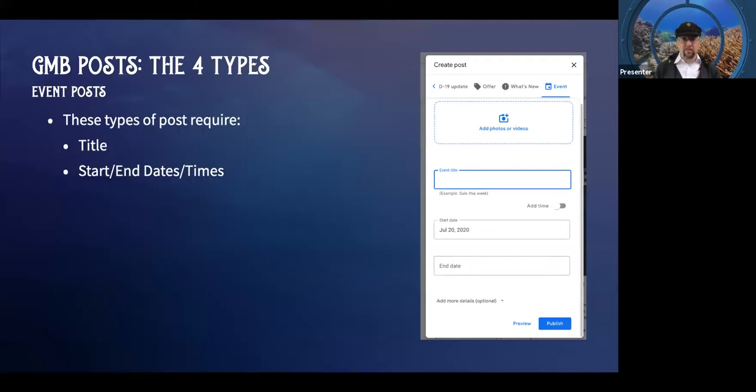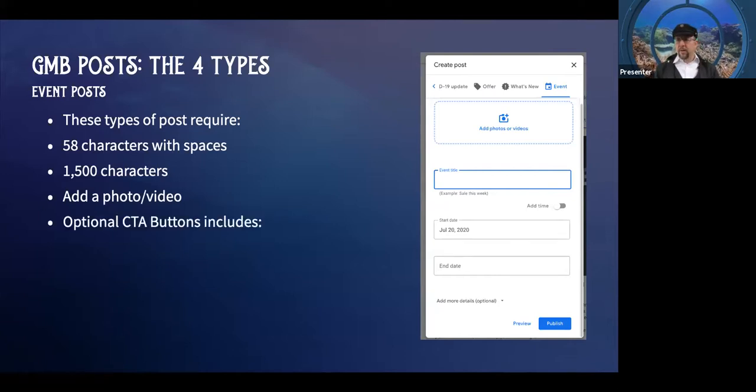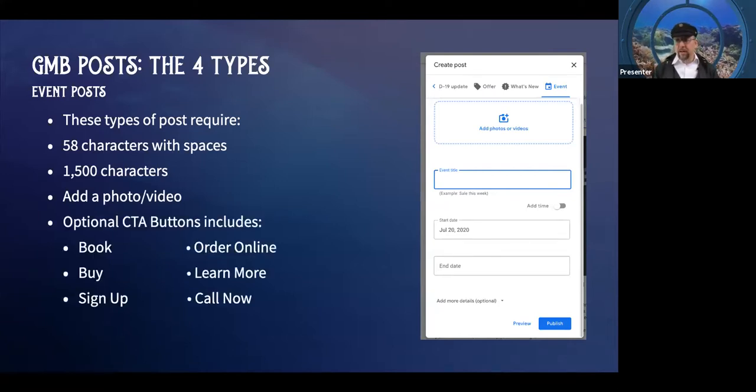Event post, pretty much the same way. You can have title, start and end dates. You want to set a time frame for the start and end date because it will automatically come off for you. And you can have optional event title, maximum of 58 characters with spaces on the title and 1,500 characters on the description. You can add a photo and a video, and you got the optional CTA buttons.